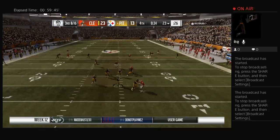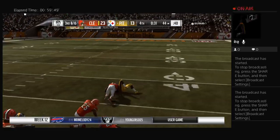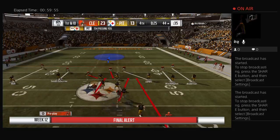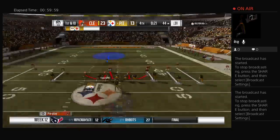Now on 3rd and long, they'll look to throw. But it's brought in by Washington. And they're going to have this across midfield and inside the 45. That one will go down as 33 yards on the 3rd down conversion.